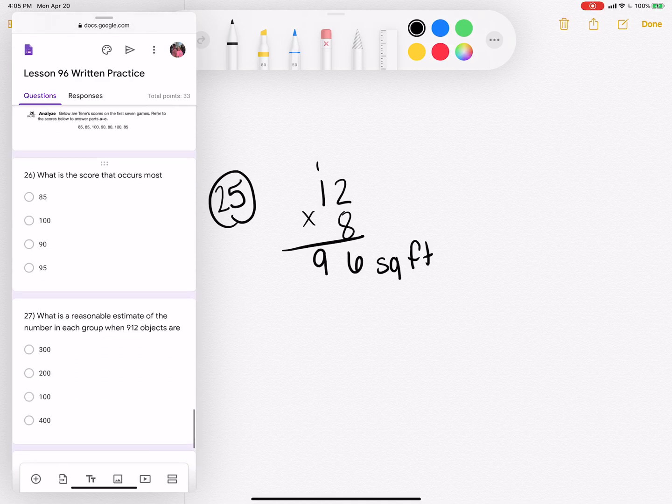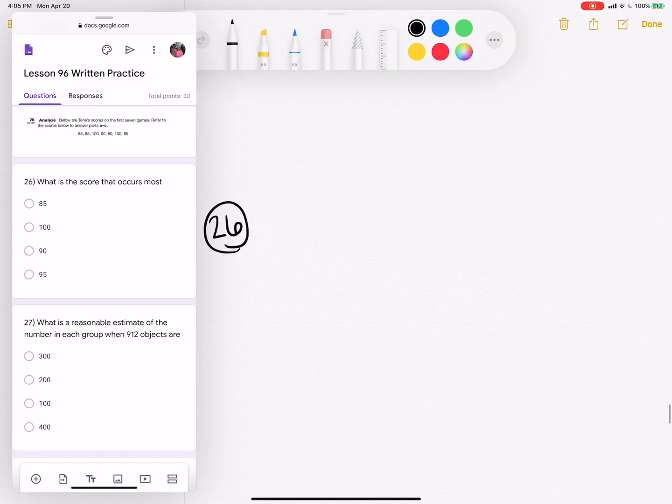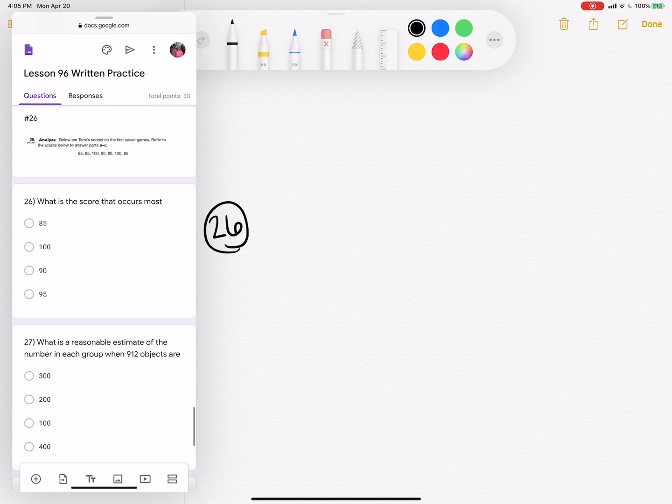26. So 26 is more average type questions. We're going to start seeing these kinds of things more often. It says below are 10A scores on the first 7 games, and we're going to answer 26 using that information. Which is the score that occurs most? We have 85, 85, 100, 90, 80, 100, and 85. I could do a line plot to see how many different scores there are and which one occurs the most. But I see 3 85s, 2 100s, 190, and 180. So the score 85% occurs the most.